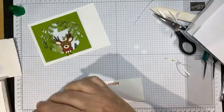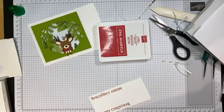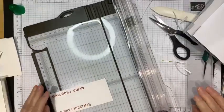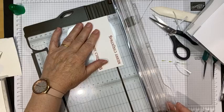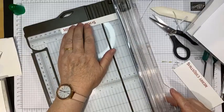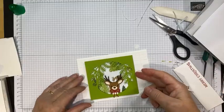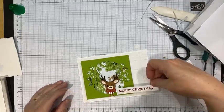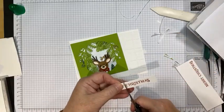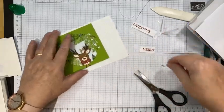So let's see now. I'm going to be brave and I'm going to, actually no I'm not. I'm just going to get my trimmer out. Let's move him out the way. So I could just simply cut around, but I would actually like this to have straight edges. I'm just going to make it a little bit longer than it needs to be at the moment because I just want to see what it looks like. So we have him there. The Merry Christmas is definitely just a little bit too long. So if I cut it so that it's Merry and then Christmas, that might work.